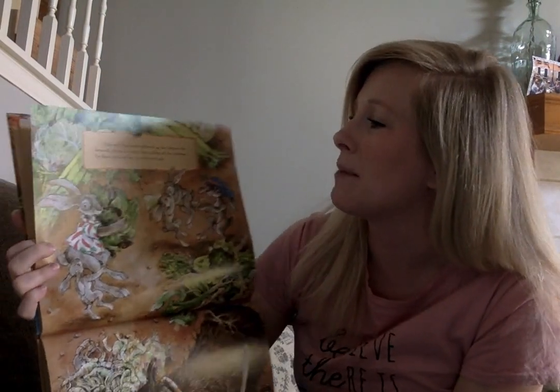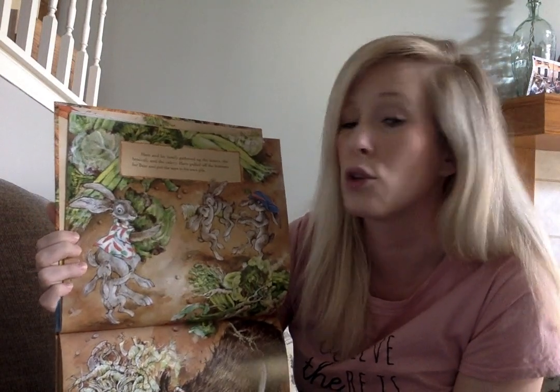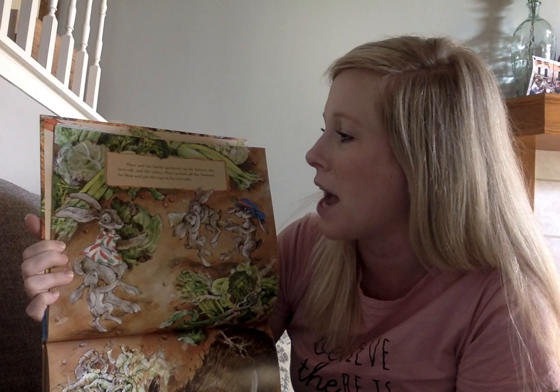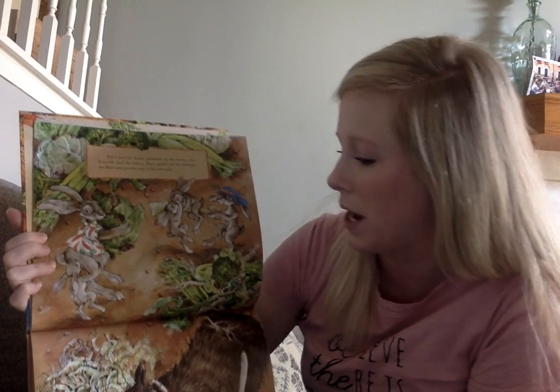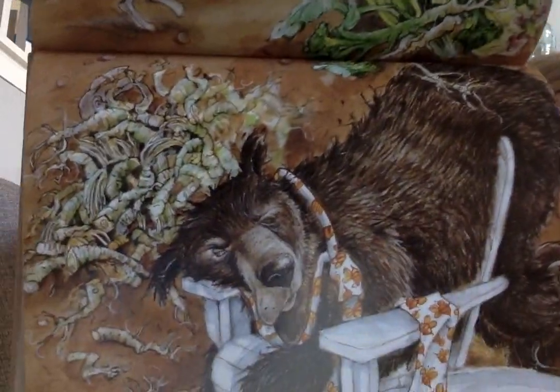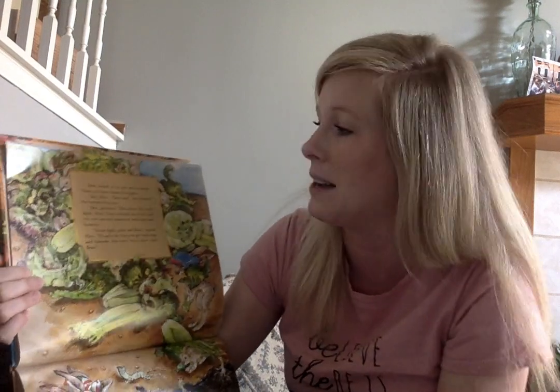Let's see what they have. Hare and his family gathered up the lettuce, the broccoli, and the celery. Those grow on the top, not in the ground. He pulled off the bottoms for Bear and put the tops in his own pile. So there he is with all his lettuce. And look at Bear's pile. He's sleeping. Does that look like something you'd want to eat or that Bear could sell? He did get the bottoms this time.